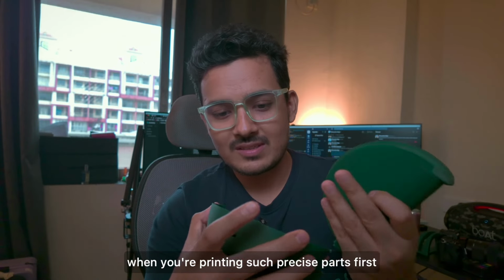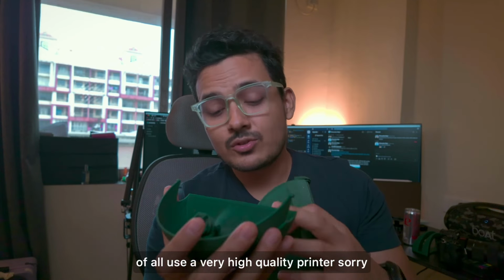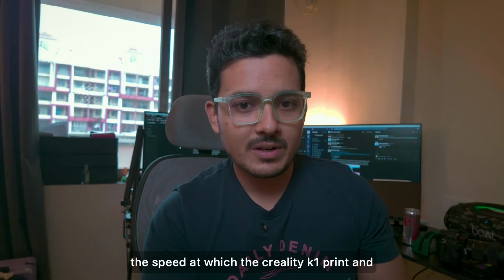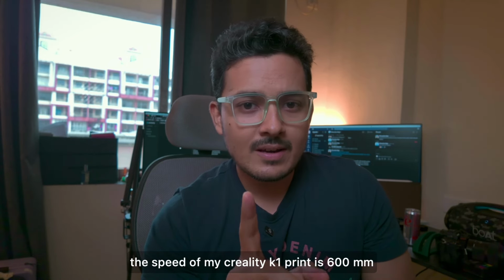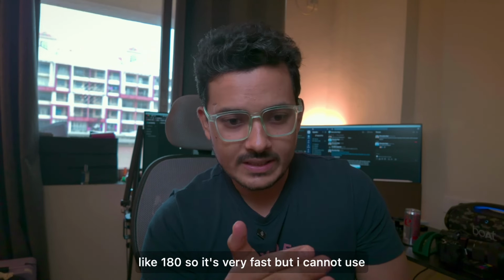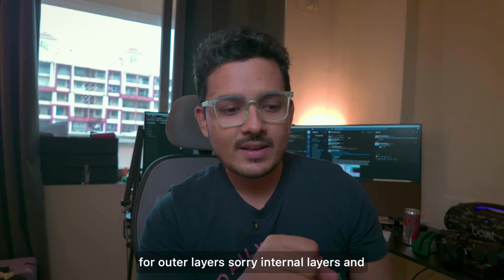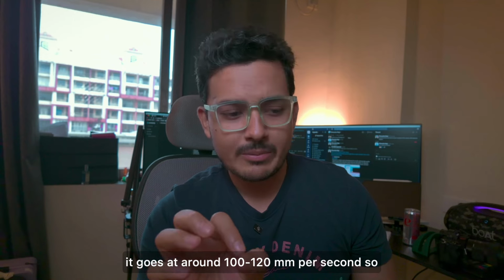I learned some things about this, like when you're printing such precise parts, first of all, use a very high quality printer and high quality filament, and secondly, I have to take care of the speed at which the Creality K1 prints. Another thing which I forgot to mention, the speed of my Creality K1 is 600 mm per second, versus any other like Ender 3, it's like 180. So it's very fast, but I cannot use that 600 to print any of these things. Generally I use a speed of 300 for internal layers, and outside layers which need much more precision go at around 120 mm per second.